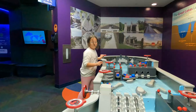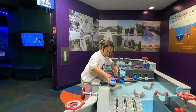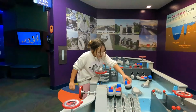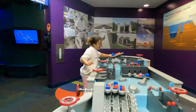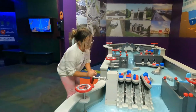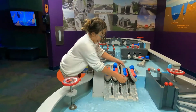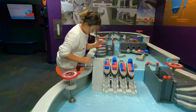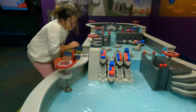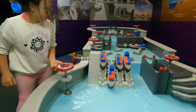Look, they will go down, put the boat there on that thing. No, there, you put them there. And then you turn around there. That's it. You don't put nothing. And then you turn the wheel there. No, the other one. There. More. I want to go.